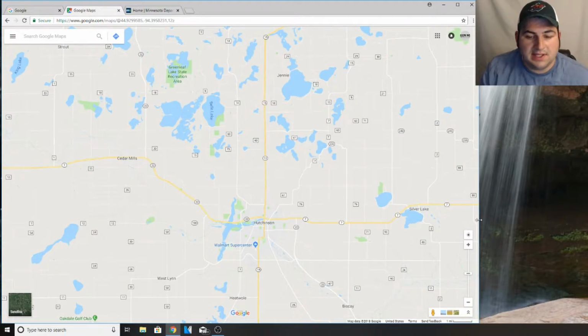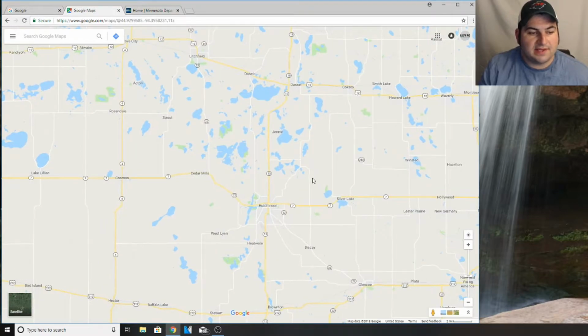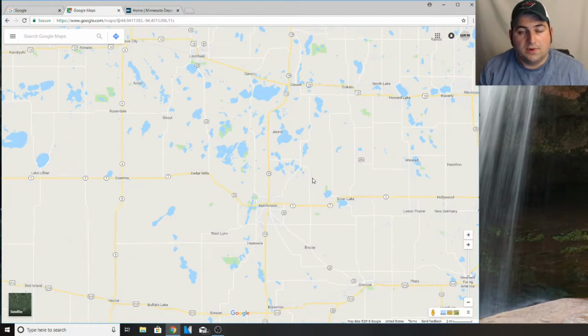And so looking at the map here, we're going to use the example that we have, roughly give or take, about 3 to 4 hours of dedicated fishing time. So basically a scenario of going fishing after work. With that being said, I'm probably going to be looking at lakes close to or around Hutchinson, Minnesota, within probably about a 30-minute drive to get there.